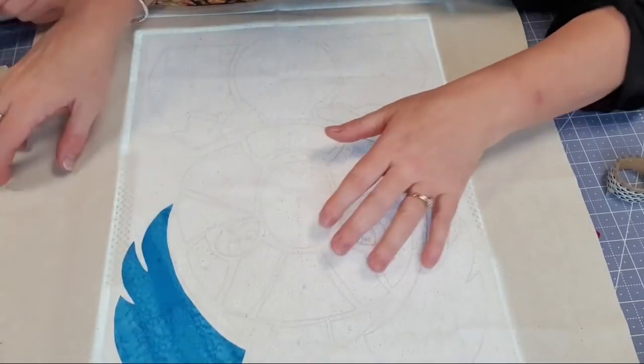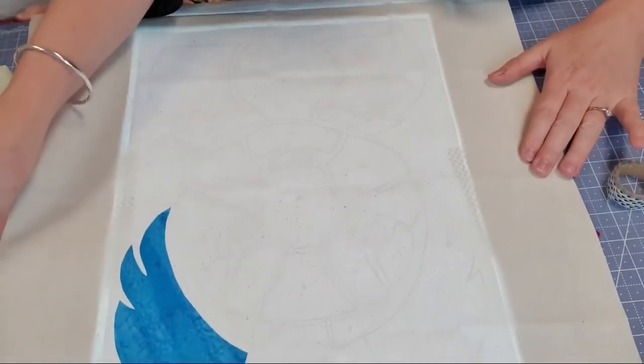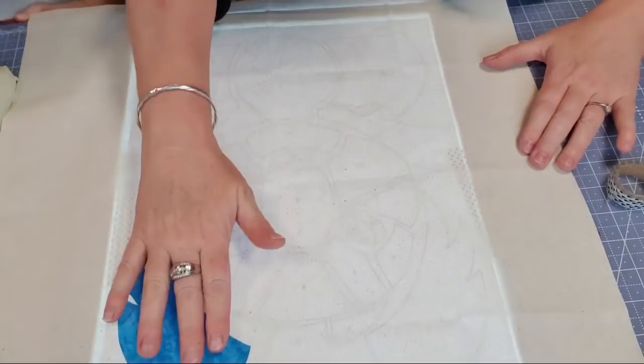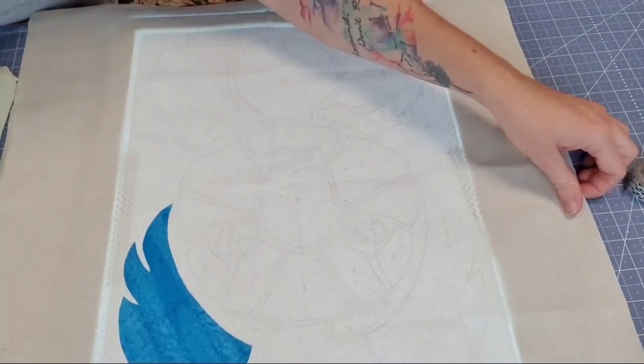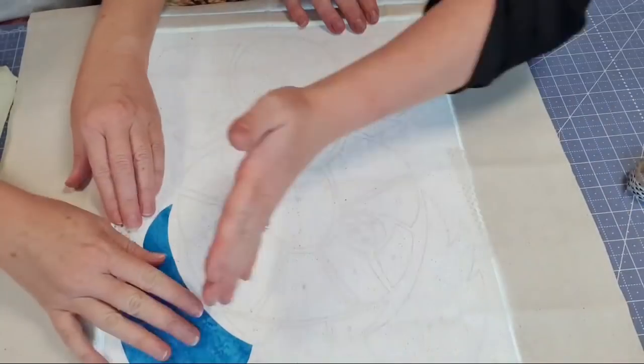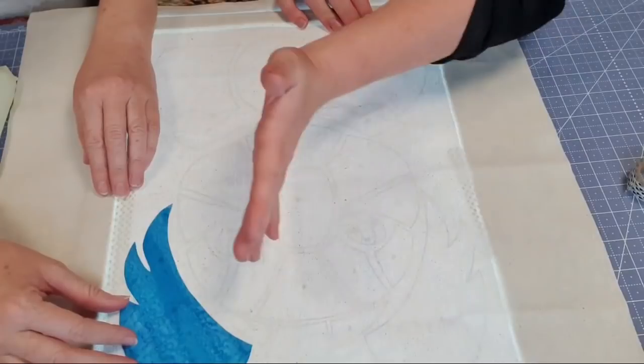Alrighty, so you can move that around now. That fabric is not going to come off. And then I just line it up again. And you can see there that it's all in place. And then we get our next one. And I like to do whatever I do on this side, I do to the other side. And then I know I'm balanced.